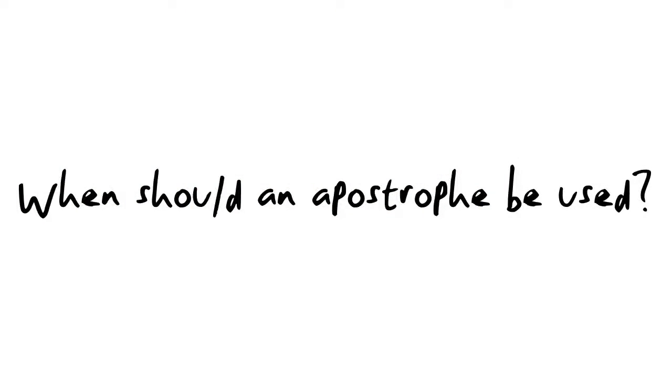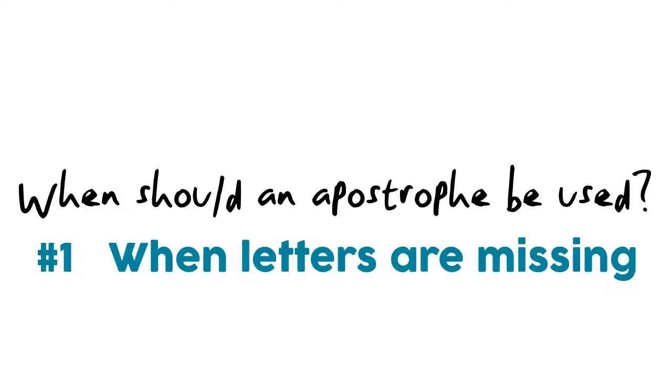So when should an apostrophe be used? There's two main uses for an apostrophe. First is when you want to show that there's some letters missing from a word that you've written. For example, rather than writing do not, you could write don't and use the apostrophe to show that the O is missing. Here's some other examples.